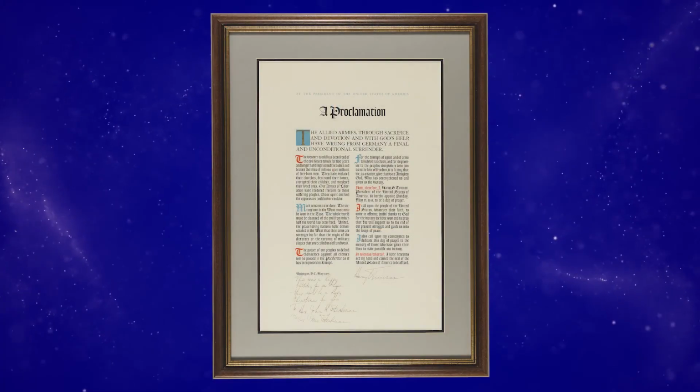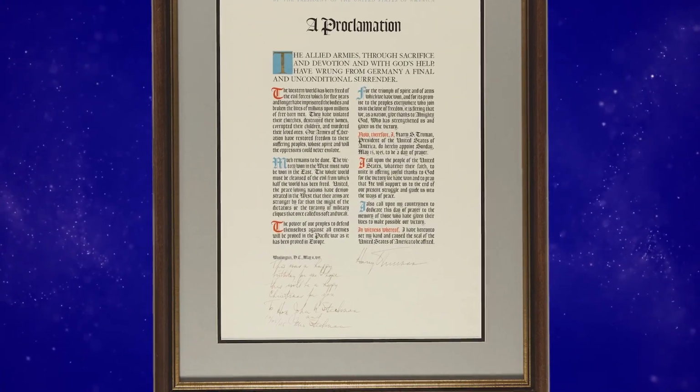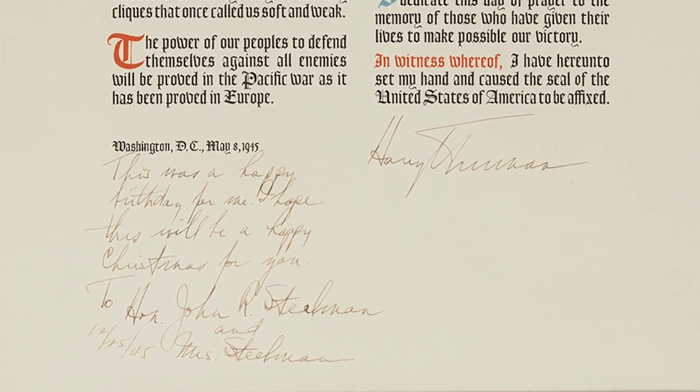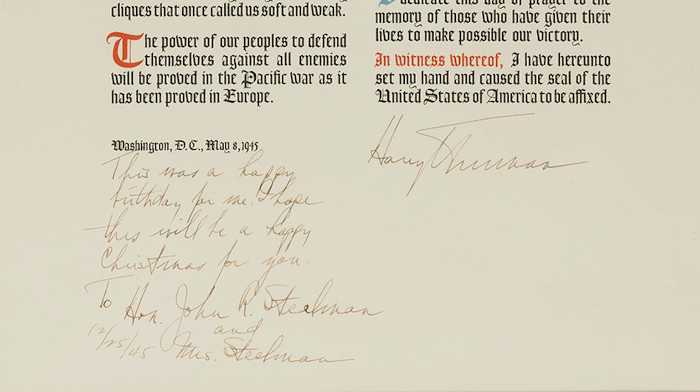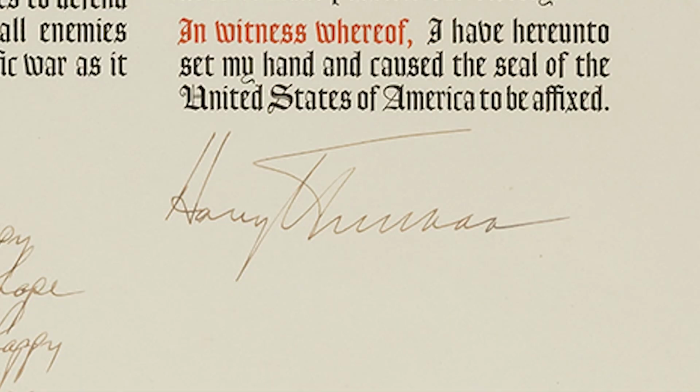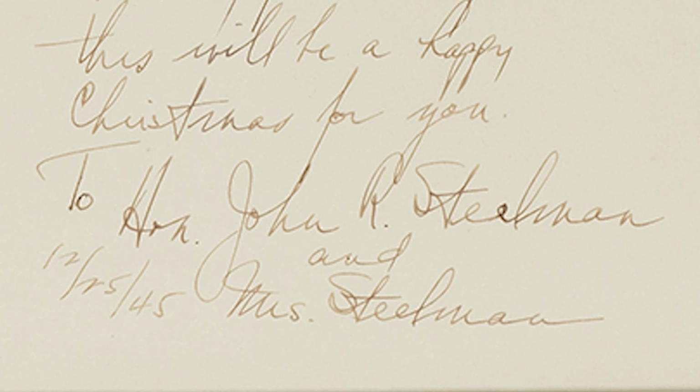Lastly, another war-themed piece. We have a proclamation. It's the German surrender during World War II, and it is signed by President Harry Truman, inscribed and signed to likely the first assistant to the president, the first chief of staff in a presidential administration, Mr. John Steelman. And Ryan, a wonderful presentation, bold inscription, bold signature of the president, and if I'm not mistaken, dated in 1945 on Christmas Day.